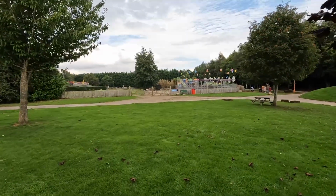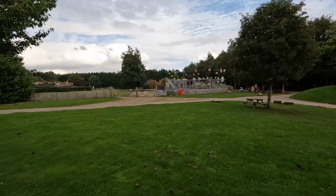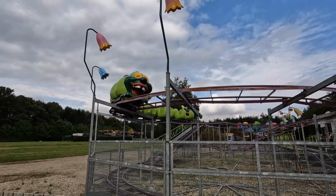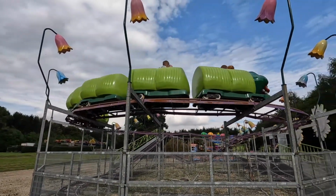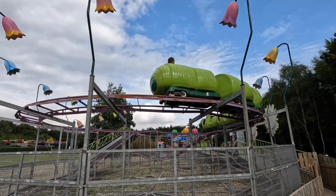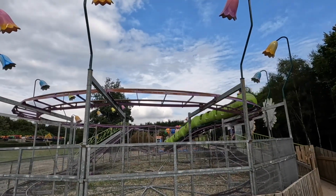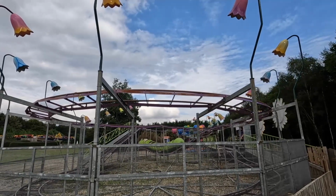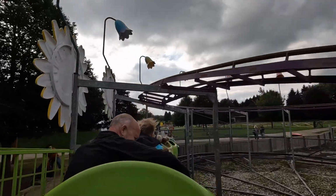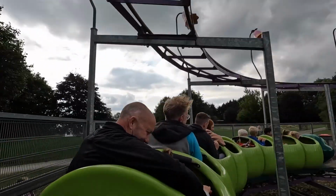That is Caterpillar, a simple wacky worm model. Let's jump on. Here we go on the Caterpillar then.